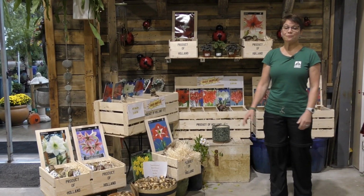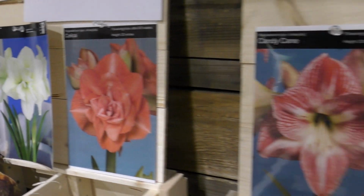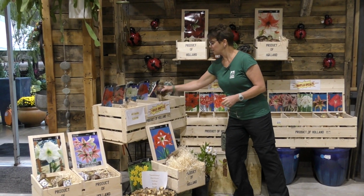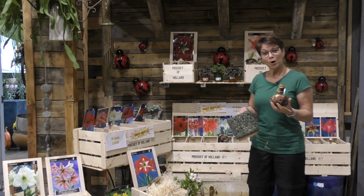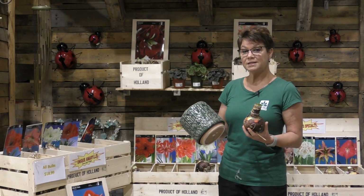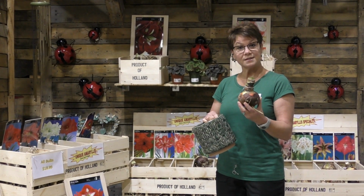Just like last year, we've brought in some amaryllis bulbs from Holland, and they're here in the garden center. We have a great selection. Your amaryllis bulb size is an indicator of the size of the bloom. So if you pick out a really large bulb, you're probably gonna have a really large bloom. You're gonna take your bulb home and you can plant it in a container or a piece of pottery like this. You want to keep in mind when you pick out your piece of pottery to pick something that's got some weight to it, because when your amaryllis starts to grow a stalk and grow its leaves, it's going to be top heavy.